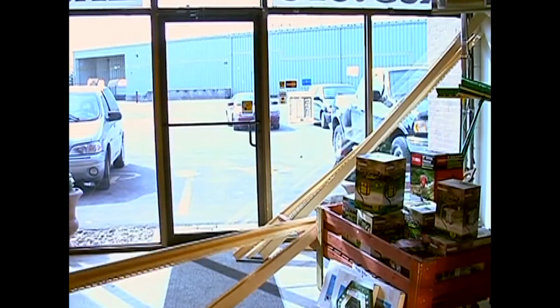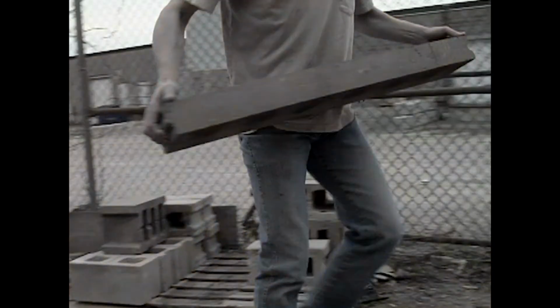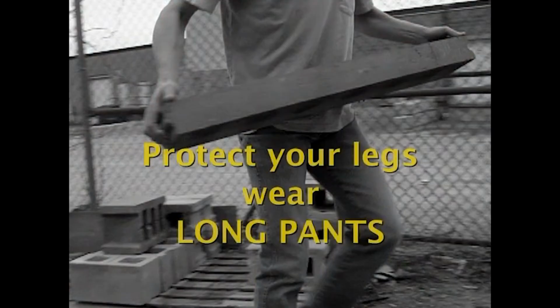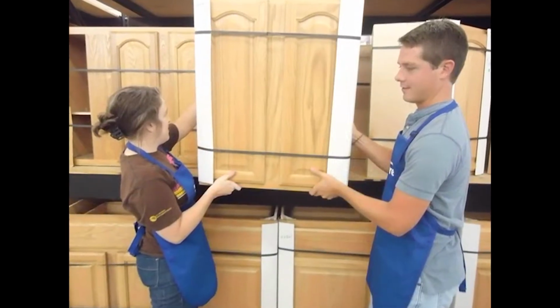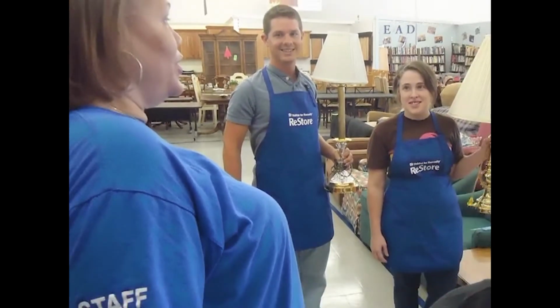Let's start with the gear. Working at the ReStore means wearing long pants, even if it's sweltering, because we all face dings and bruises on the job, and long pants will minimize the carnage. We would like every volunteer to be identifiable to customers and donors. Wearing one of our ReStore shirts, vests, or aprons is a great way to get the customer's attention. It also means you're part of the team.